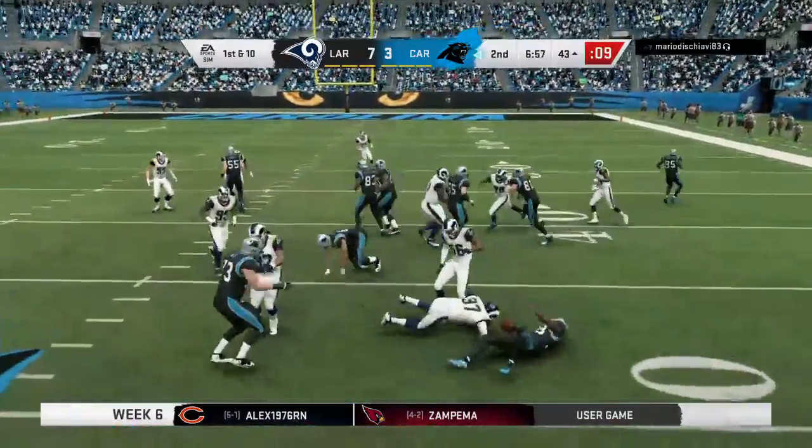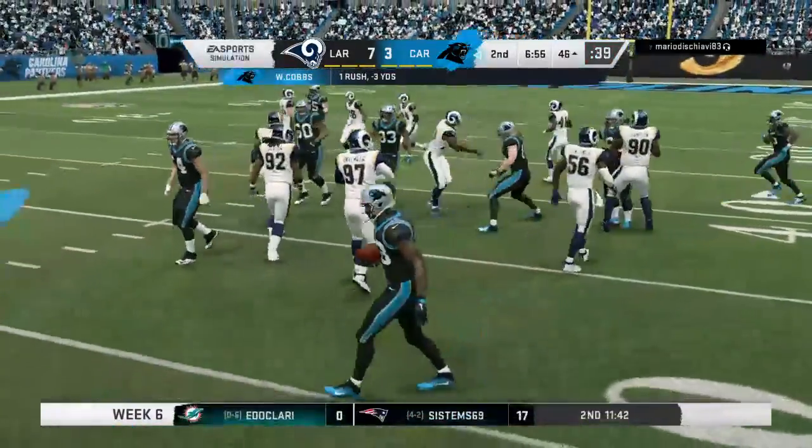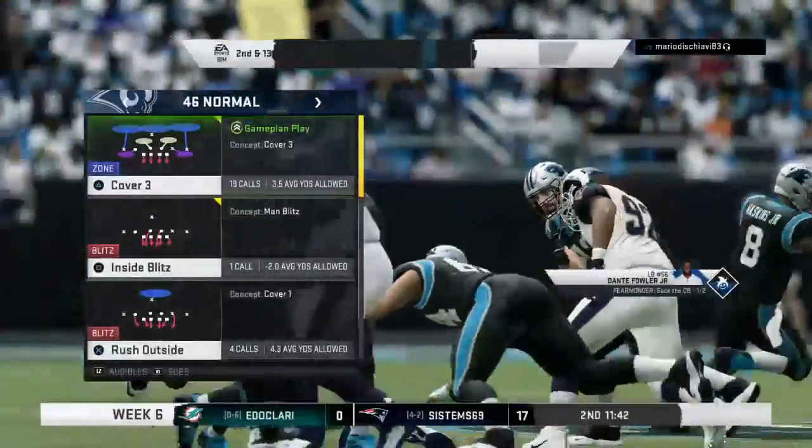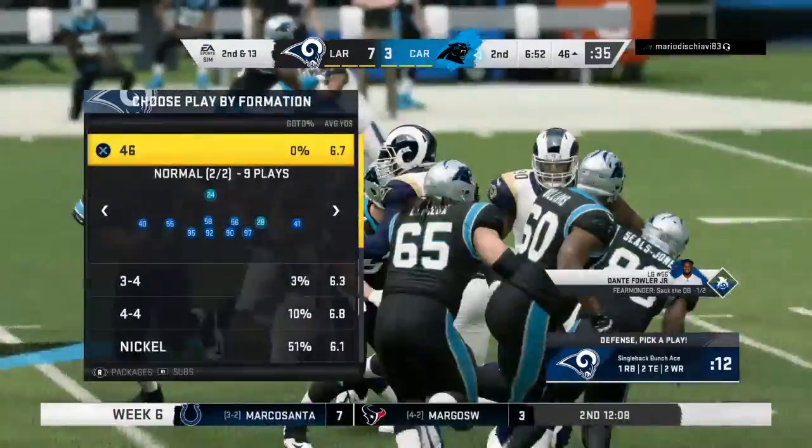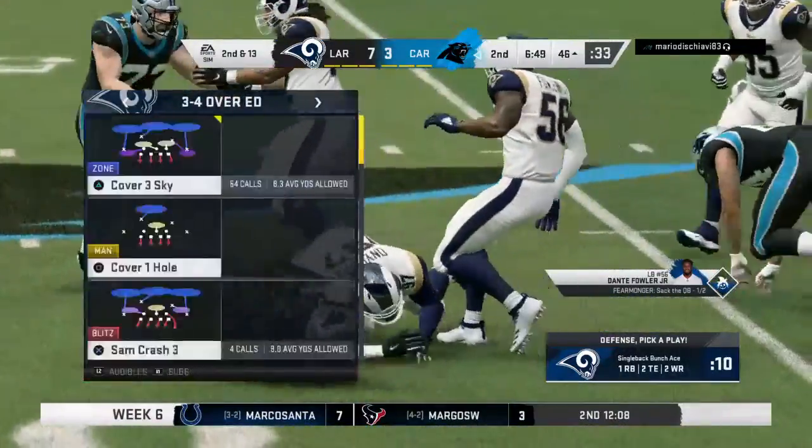Now a first carry for their fullback. And this one goes nowhere. Losing yardage on the play back at the 46. That'll set them back with a loss of 3 on the play. And it'll bring up a 2nd and 13.